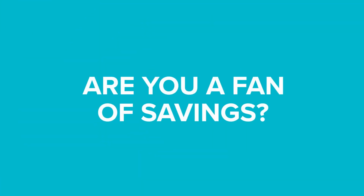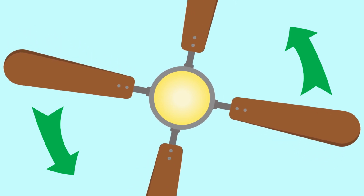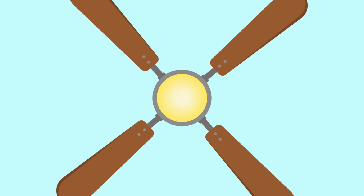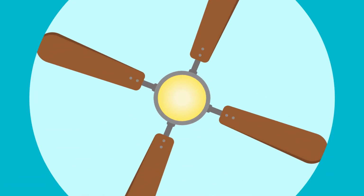Ceiling fans are great for moving cool air around the room and creating a nice breeze in the summer. If you raise your thermostat by only 2 degrees and run your ceiling fan counterclockwise, you can lower your air conditioning costs by up to 14%. Fans only cool people, not rooms. So be sure to turn it off when you leave the room.